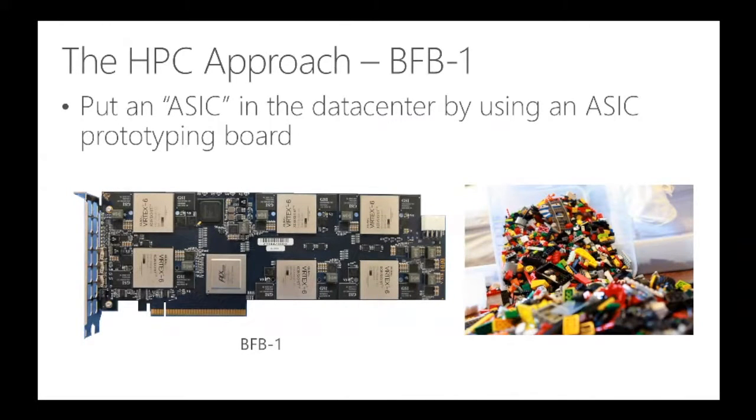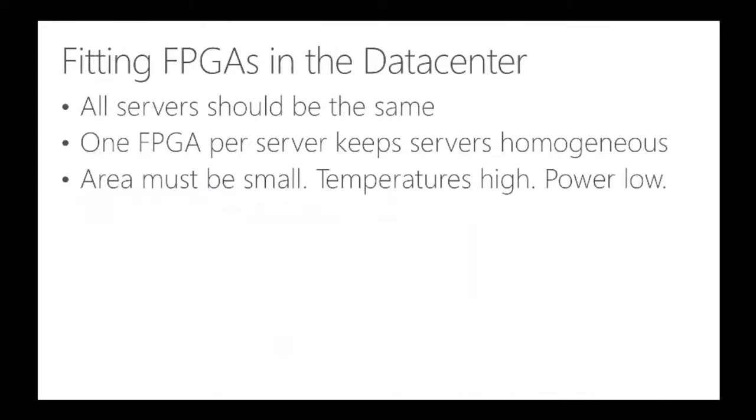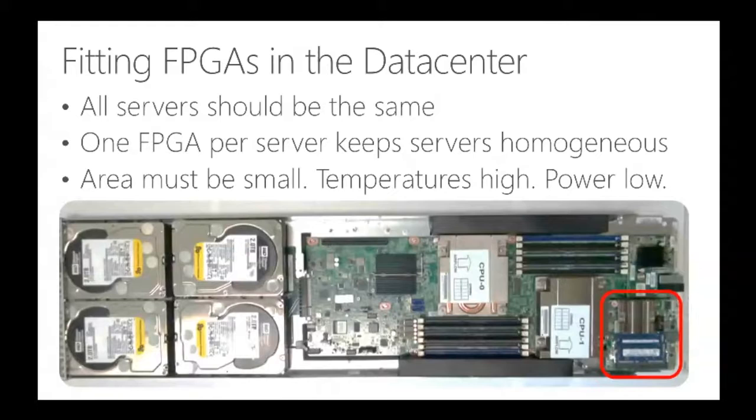When I first started looking at putting FPGAs in the data center, I took what the HPC approach is, which basically made a card that looked like a GPU. It's this big honking card that had 6 FPGAs, like a big pile of Legos in one card. But the problem is, that doesn't work that well for the data center, because this is what a standard data center server looks like. You've got your hard drives, this is where the SSDs go, your 2 CPUs, your network interface card. That was all the space they gave me for an accelerator card.